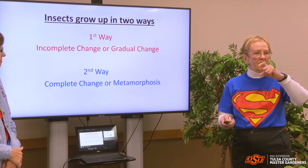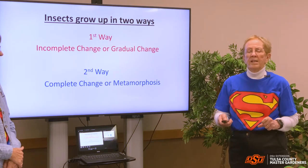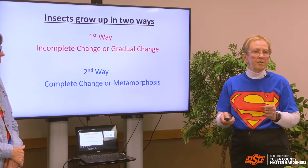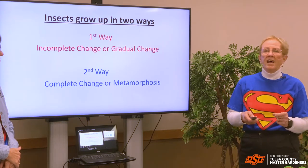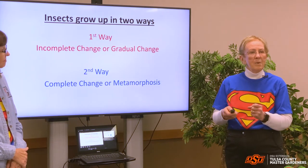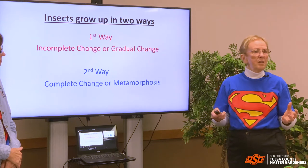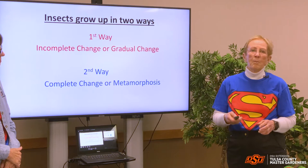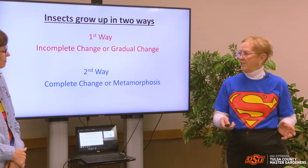You've seen that little caterpillar. But then, at one point, they wrap themselves in either a chrysalis for a butterfly or a cocoon for a moth, and that is the pupa stage. And when it's time, they break out of that wrapping and turn into either a moth or a butterfly. And that we call metamorphosis, going through completely different stages.